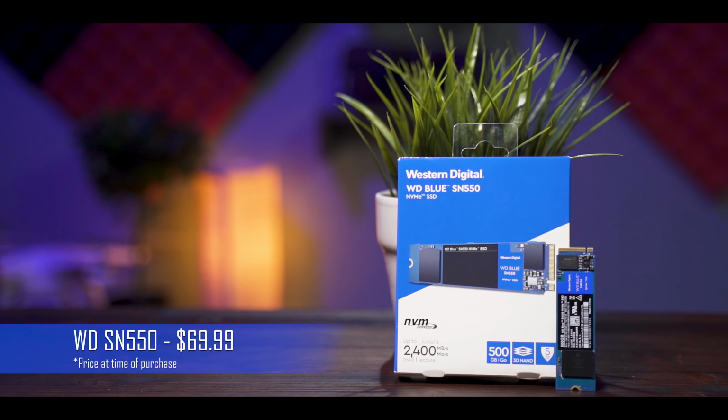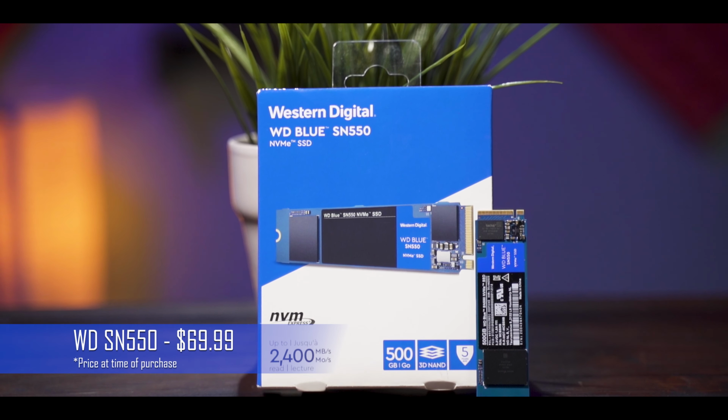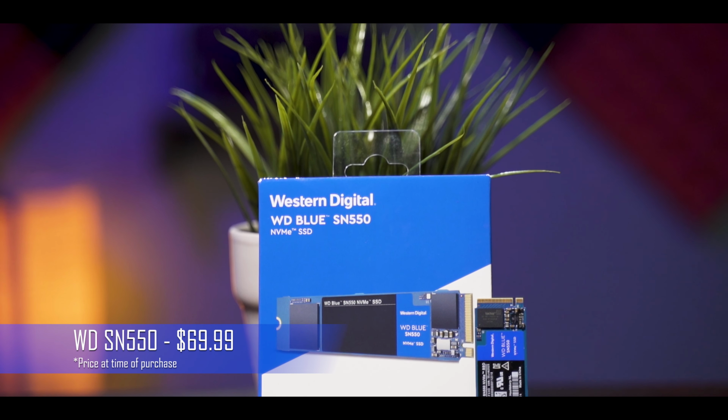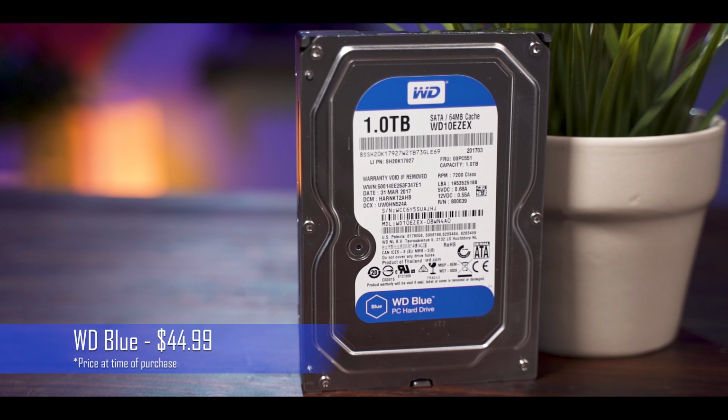For our boot drive, we have 500 gigabytes of Western Digital's SN550 NVMe SSD. It has a read speed of up to 2400 megabytes per sec and a write speed of up to 1950 megabytes per sec. Also, we are pairing this with the Western Digital Blue 1TB hard disk drive where we can install our games. Up next is our power supply.